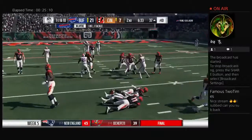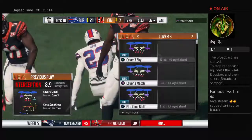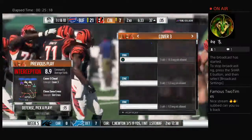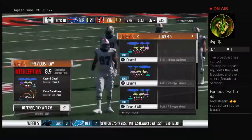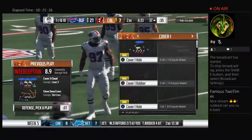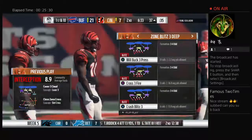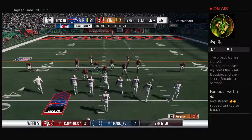Picked off by Micah Hyde. And he's going to take this one back to the 37-yard line. The good old cover 3 defense, partner. When you start playing football as a safety, that's the first thing you're taught. Middle of the field, be as deep as the deepest receiver in any zone, and break on the football when it's thrown and pick it off, just as we saw there. Really nice starting field position here for the offensive unit.